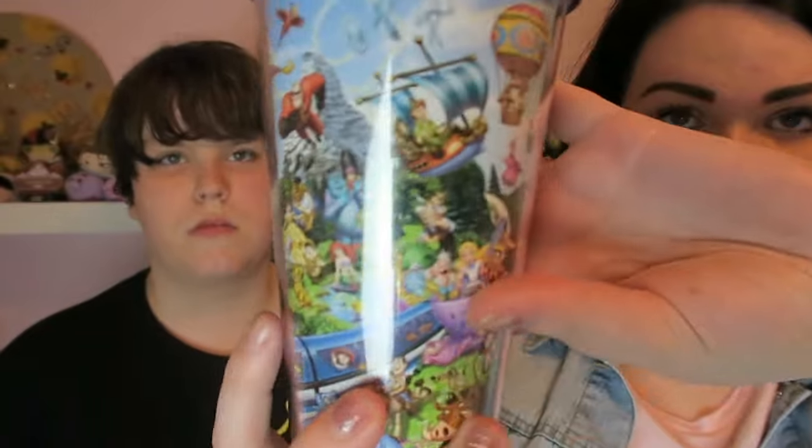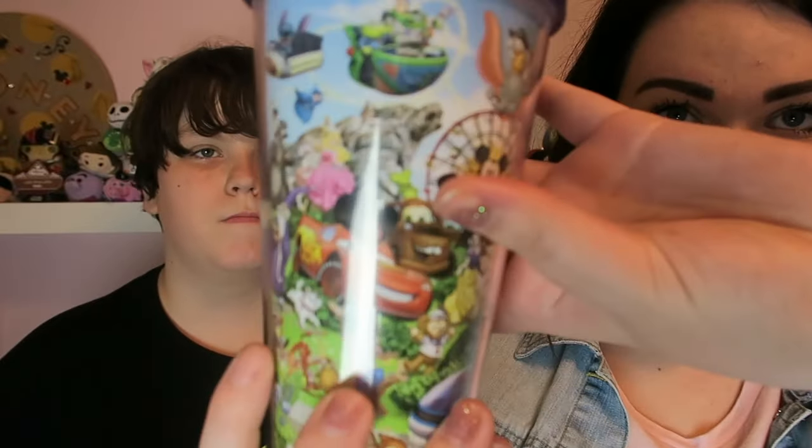I don't know if they still sell this anymore, but this is like at the World of Disney. They can get this pretty much anywhere. And I am obsessed with it. I used to take this to class in the morning. I would be bored in chemistry and I would drink out of it and just stare at it because there were so many cool characters on it. So yeah. You never told me that. Super cute.